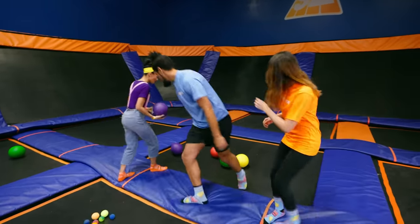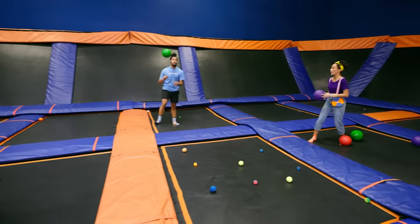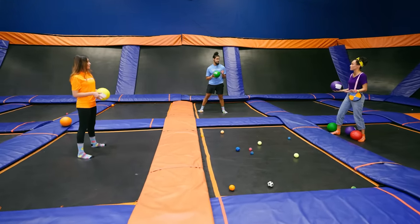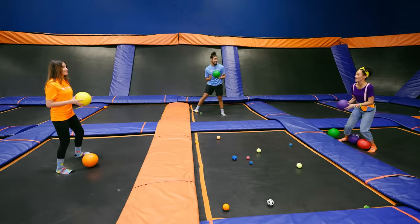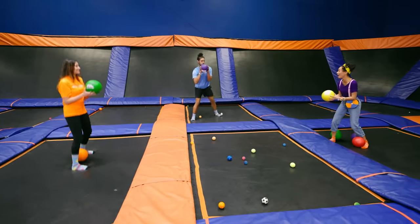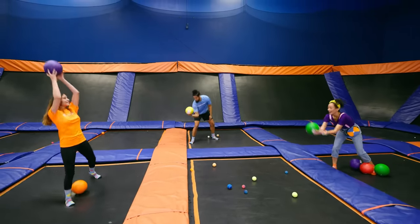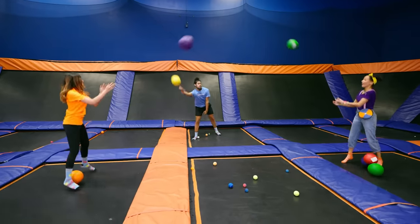Everyone grab a ball. Get one over here. Oh, I know. What if we threw and caught the ball? So we can throw to each other and catch at the same time. Make sense? I like that idea. Okay, let's count to three. All right, ready? One, two, three. Whoa, we did it, nice. You do it again? Yes. All right, one, two, three. Awesome. One, two, three.